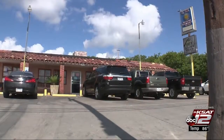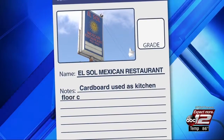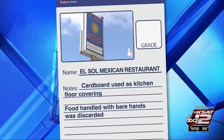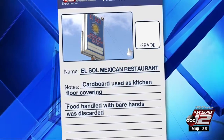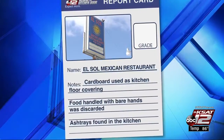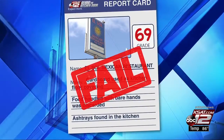Our first stop, El Sol Mexican Restaurant in the 1800 block of Pleasanton Road. A health inspector noticed cardboard being used as a kitchen floor covering. The restaurant was forced to throw away food after the inspector saw it being handled with bare hands. And evidence was found, including ashtrays that indicated employees were smoking in the kitchen. All told, a failing score of 69.